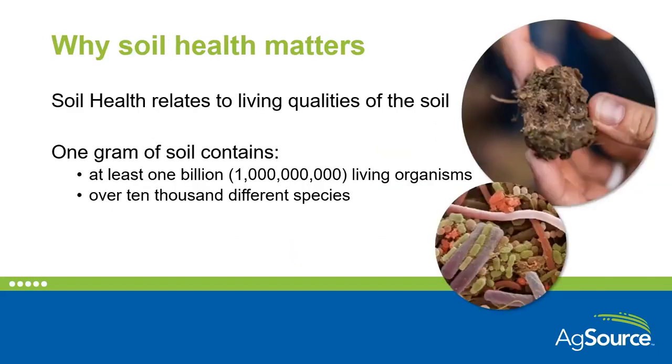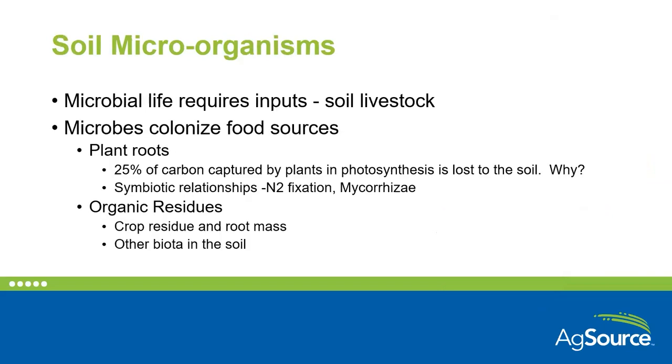Soil health relates to those living qualities of the soil. There are organisms that are there. There's billions of organisms in a gram of soil. And the diversity of that is overwhelming, to even be able to catalog it. We're just starting to be able to do that and discovering more things as we start cataloging. And so understanding how those organisms behave, how they interact, is a developing body of science, but they do interact and they do behave in predictable ways. And so by understanding those predictable ways, we can manage those organisms.